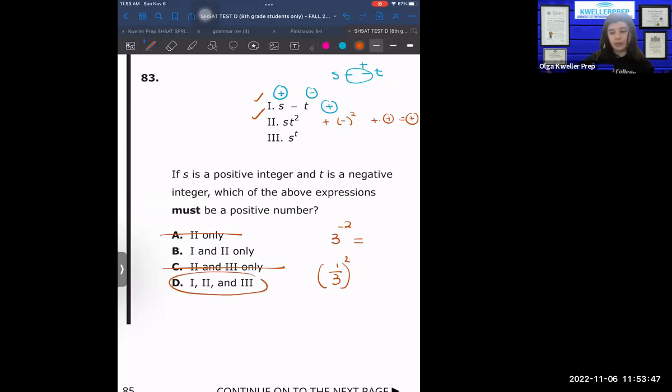Does that make sense to everybody? Because we can reciprocal this. Let's just add the negative so we know what we're talking about. So this is going to be 1/(s)t^(t), which is always going to be a positive number. So a negative exponent doesn't mean a negative number. It just means reciprocal.